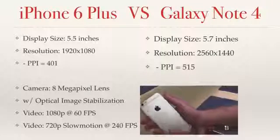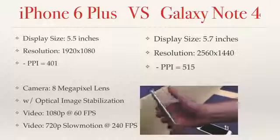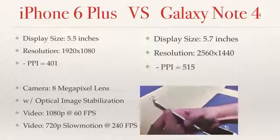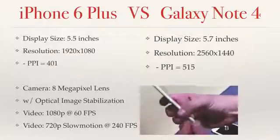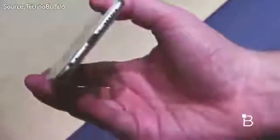When it comes to video functionality, it can film in 1920 by 1080p, a full 1080p video, at 60 frames a second, which is definitely good. It can also do slow motion 720p video at 240 frames a second, allowing you to have extremely slow motion video. And lastly, the iPhone 6 Plus has optical image stabilization, and that helps to keep the camera still while taking photos and video. And it also has a 1.2 megapixel selfie taking machine.